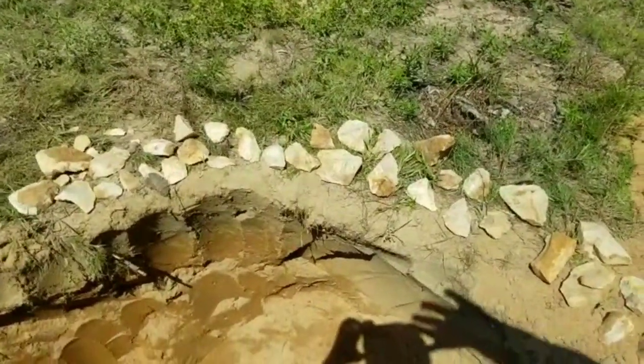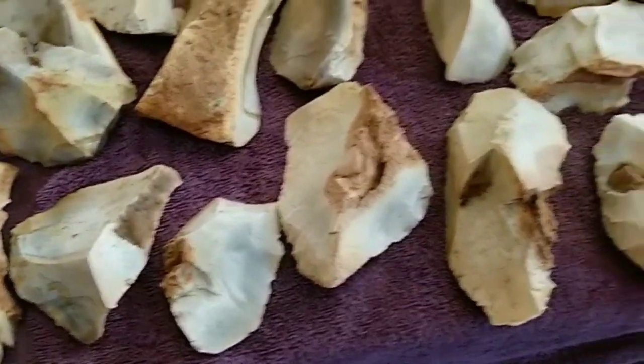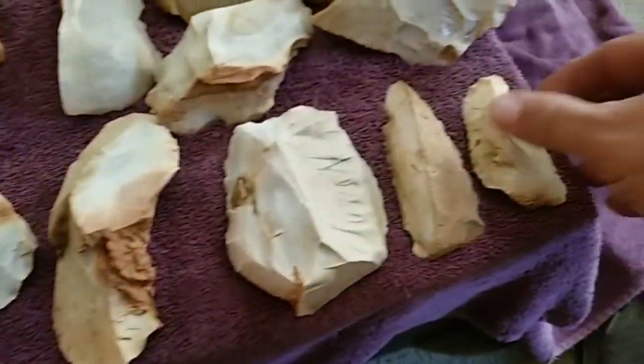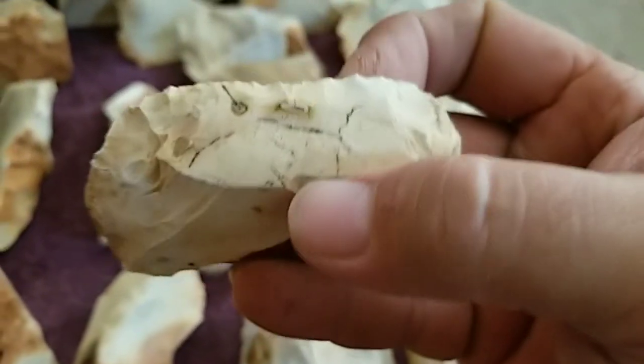Appreciate you being here, bub. Thank you, Steve, for having us. Yes, sir. 37 blades, just one I dug up. Feels so small. That is.